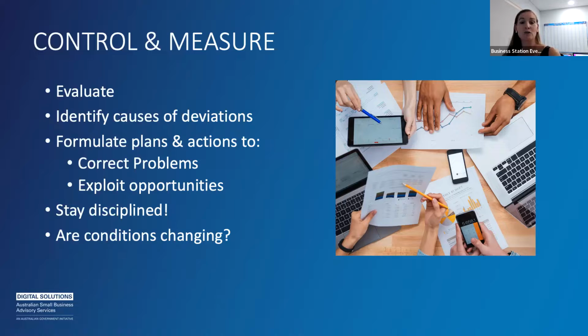Let's say your results went exceptionally well, you can exploit those opportunities. You might want to put more budget to it or extend a campaign, but you need to measure it and have a method of measuring or a mechanism to measure to know if it has gone well or poorly. But do make sure that you stay disciplined and follow your price and your quantity objectives and make adjustments if conditions change. Now, if conditions do change, you might need to adapt your marketing plan to suit the new conditions.